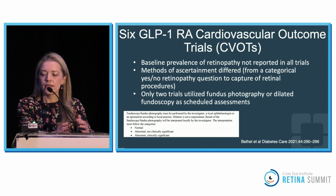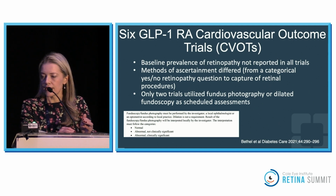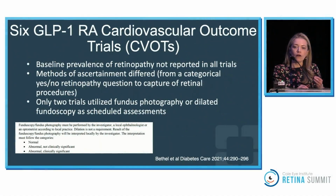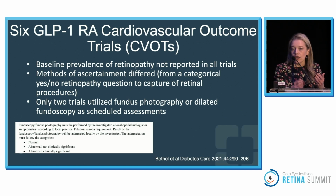When we look at these clinical trials, the cardiovascular outcome trials, the way they were done was very interesting. We're so used, when we think about diabetic retinopathy and how we assess it, to the clinical exam and fundus photography. But in these trials, it was not very standardized. The baseline prevalence of retinopathy was not reported in all trials. And the methods of assessing for diabetic retinopathy were different. Sometimes it was categorical yes, no. Sometimes it was retinal procedures. Only 2 trials utilized fundus photography or dilated fundoscopy. And this is an excerpt from SUSTAIN-6, where it says that, in fact, dilation was not required. So it's really hard to then take these findings and see what we do with them.